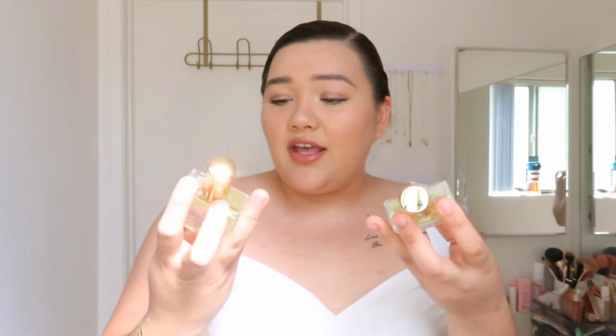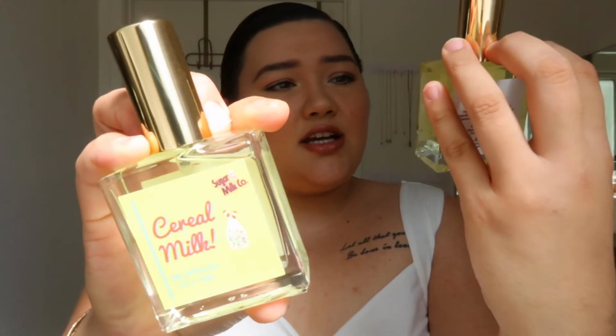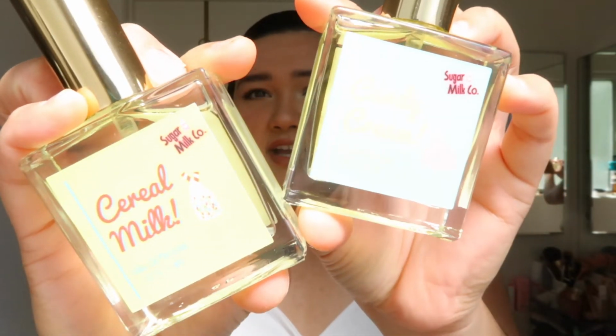So recently I got a package from this company called Sugar Milk Co. And I got two of their silky oil perfumes and two of their body washes. The packaging is really cute. The two scents that I got are candy cream and cereal milk, and the cereal milk literally smells like Fruity Pebbles or Fruit Loops or something like that, and I just love it.